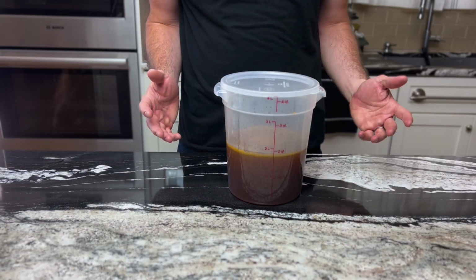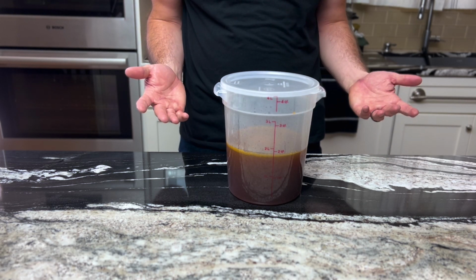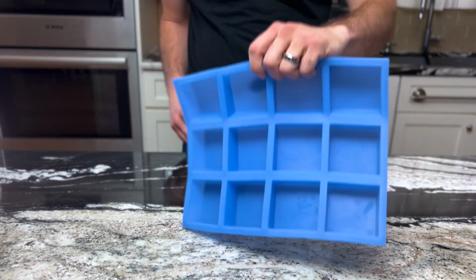I think it makes sense to always make rather large batches of beef stock, but I rarely need too much at any given time. I'm usually only using it to add to slow-cooked roast or to make a bit of sauce. I like to take what I don't plan on using within the week and freeze it for later. Here is how I do that.